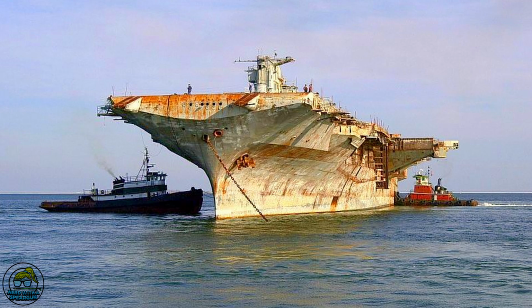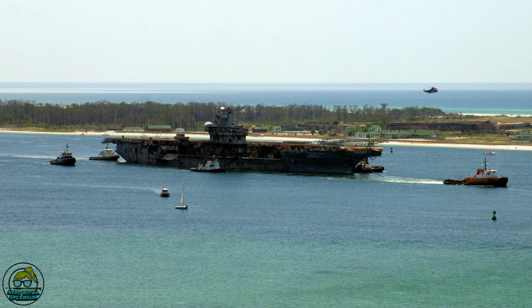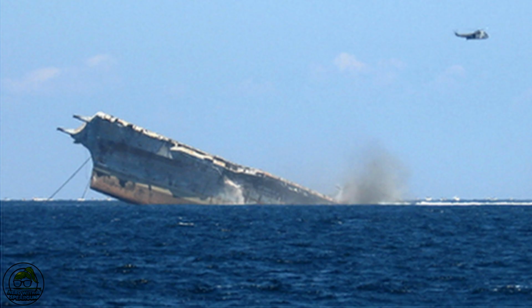So there she is, the U.S.S. Oriskany, the mighty O, now known as the Great Carrier Reef, being towed out to her final resting place. And here we have her leaving the port at Pensacola, where she traveled 22 nautical miles, settled perfectly on the bottom, and became the largest intentional artificial reef in the world.